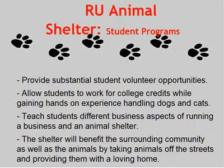Student programs will be vital to the functioning of the proposed shelter here at Rutgers. The shelter will provide substantial student volunteer opportunities, allow the students to work for college credits while gaining hands-on experience handling dogs and cats, teach the students different business aspects of running a business and an animal shelter, and the shelter will benefit the surrounding community as well as the animals by taking the animals off the streets and providing them with a loving home.